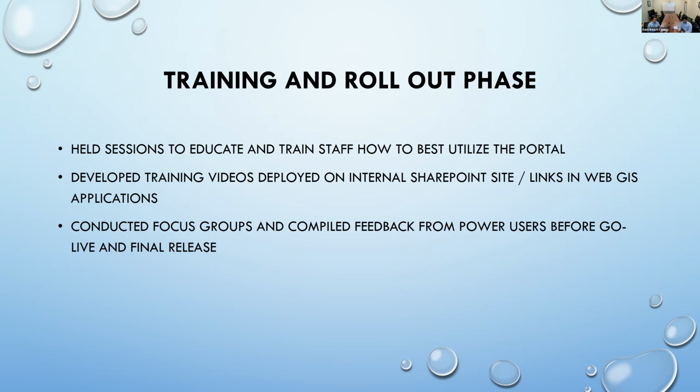And that's one of our goals as well, we're trying to create more self-service in our organization. We get a lot of requests, especially from our engineering department. So we're trying to develop tools so that they can serve themselves. So that's some of our goals moving forward.